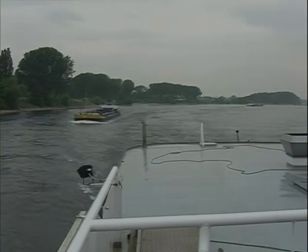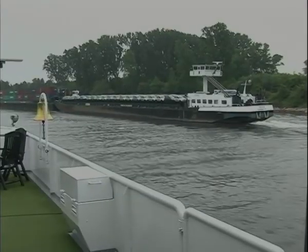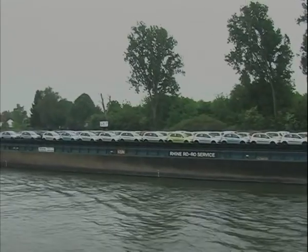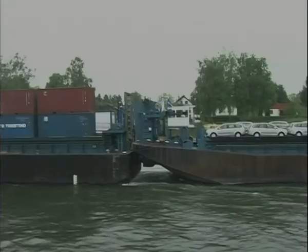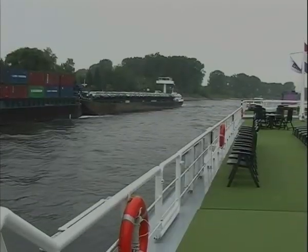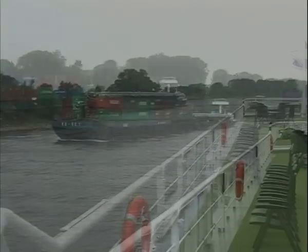Time now to go to breakfast. 3 rows of cars, 16 cars in a row. It all adds up to a very valuable cargo. Note how the loading ramps on both vessels fold upwards, although the barge is presently loaded with containers.